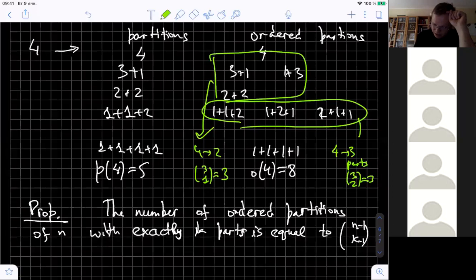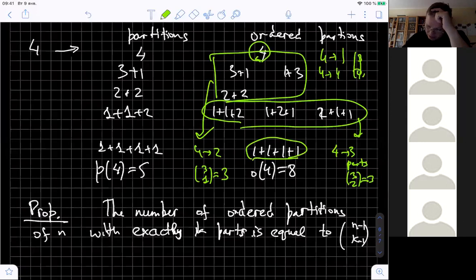And for this one, we have only one ordered partition, in the first summand and in the one summand, so this one is equal to 3 over 0 and 3 over 3, and it will equal 1. So this formula holds, for example, for ordered partitions of number 4.